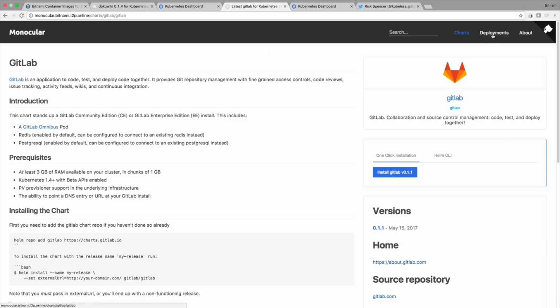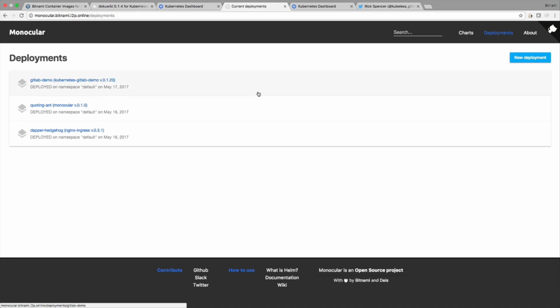But as I said, Jason already did it, so I'll just go look in deployments, and you can see here these are applications that we all ran with Helm already. And you can see up here the GitLab application that we ran with Helm.